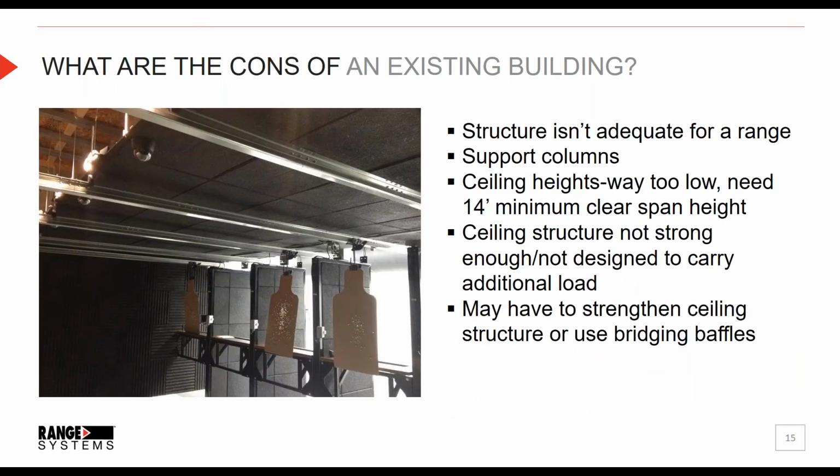So what would you say would be some of the cons of an existing building? We talked about the pros. Well, the cons, definitely you're stuck with whatever structure is there. Obviously, it's existing. One of the biggest hurdles that we see is the ceilings being too low. We'll get into this more once we look at a sample plan of one of our ranges, but we're really looking for a 14-foot minimum clear span height. I get calls all the time where people are excited about a building they found, and the first thing I say is, well, how tall are your ceilings in there? Oh, it's like 8 or 9 foot. Well, that's going to be a real challenge, and again, we'll get into that.